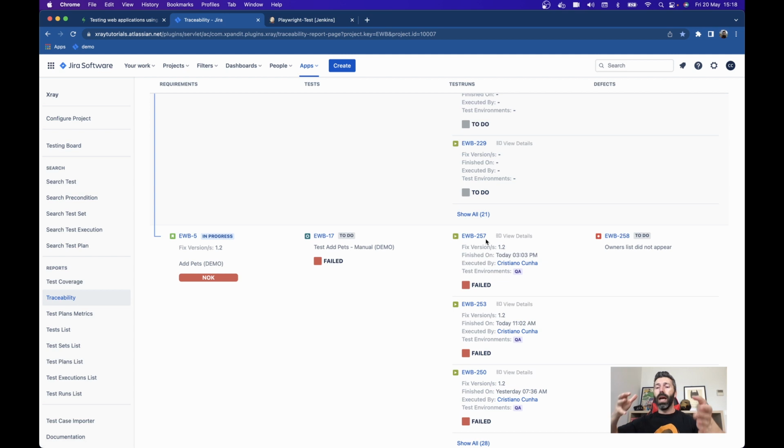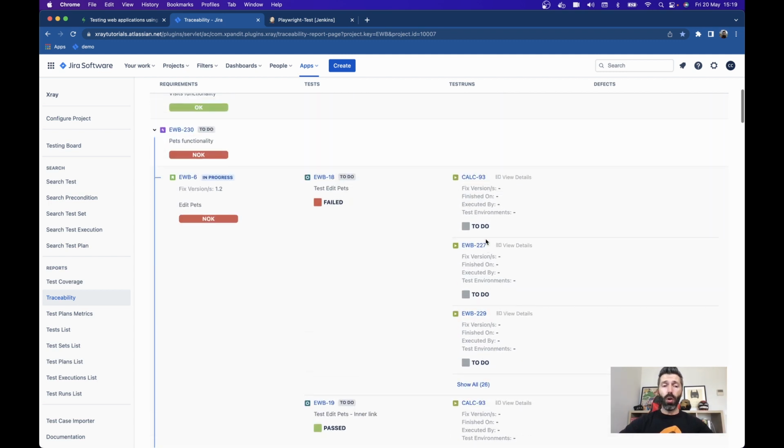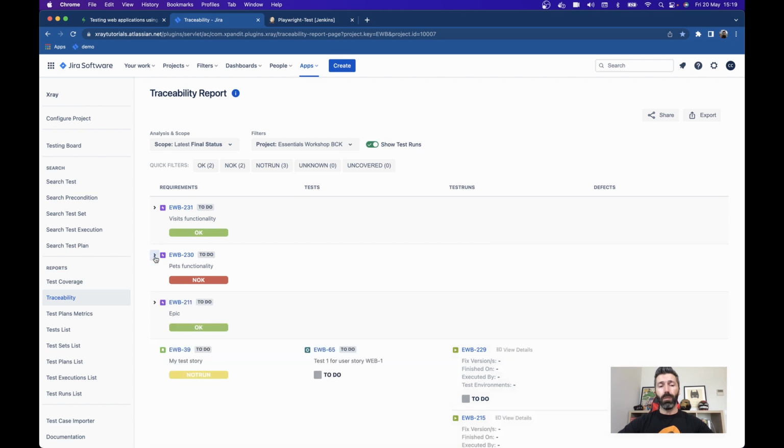So all of a sudden, I can understand where this bug is coming from and how it affects all of the other issues that I have in my project. And I can do that for all of the issues that I have defined in my project. So a really useful tool to have, and a really cool way of looking at the information that we already have.